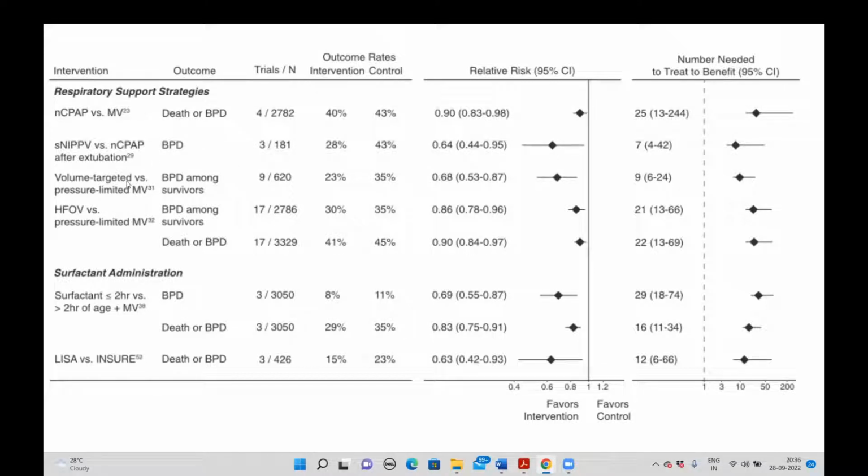Volume targeted mode, among all ventilation modes, has shown reduction in BPD. So the reason is that with volume targeted modes, because volume is stable, there is less fluctuation with carbon dioxide. There is less lung injury. That's how it protects. So HFNC has been shown to be non-inferior to CPAP, and it's not preferable as a primary mode. Therefore, among these respiratory strategies, HFNC has not been shown to reduce BPD.